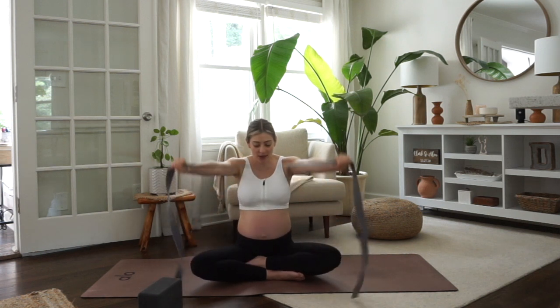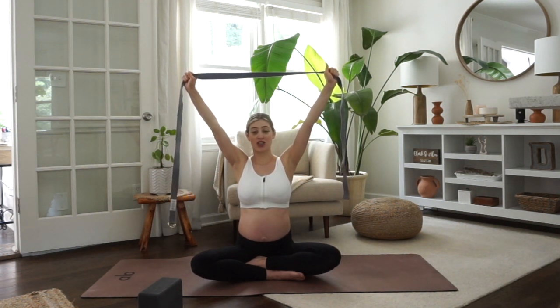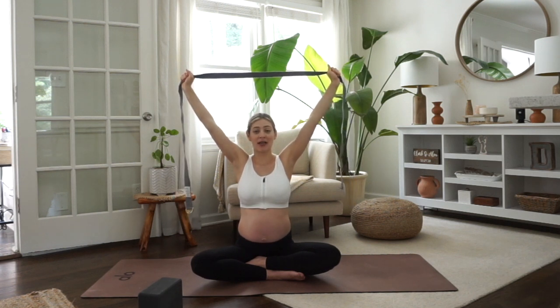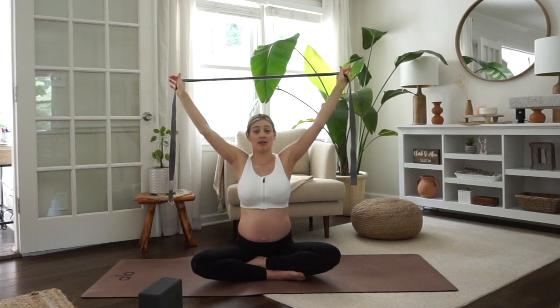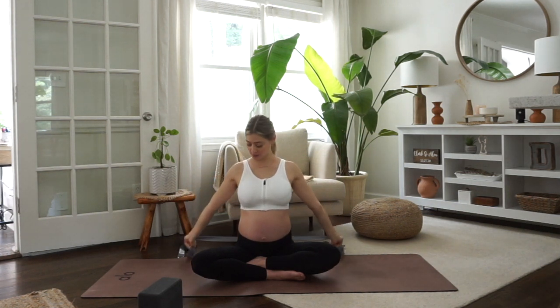Take a deep breath in, and you're going to lift up. So let's let all of our inner cheerleader come out, shall we? Then on the exhale, bring the strap behind you, wrapping all the way around. I'm going to take this much wider just because I'm so tight in my shoulders right now. And you can go ahead and bring your hands to tap the mat.